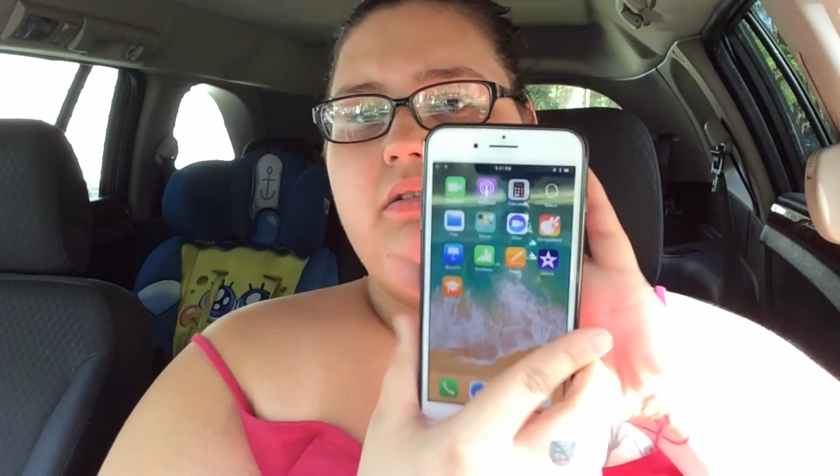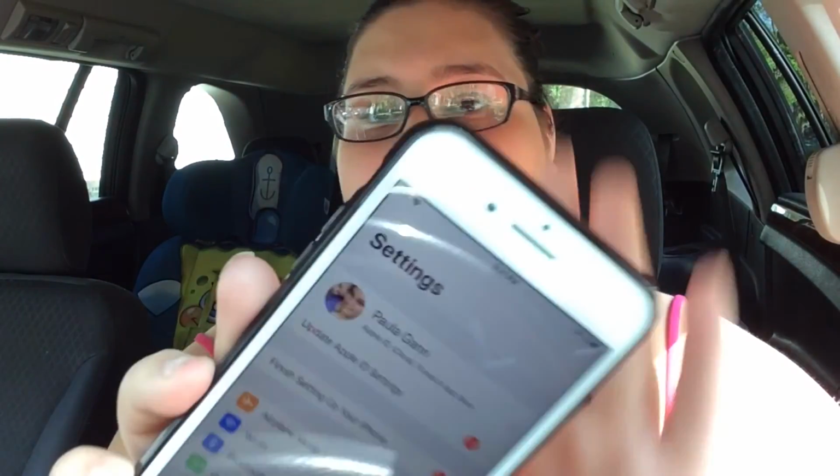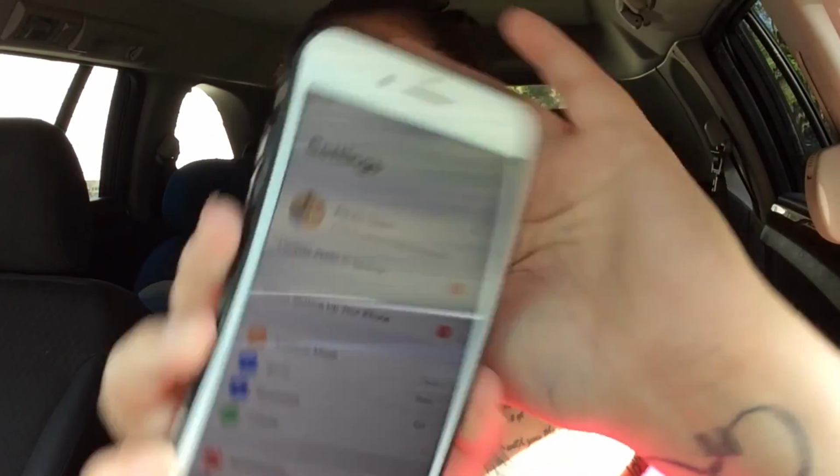So yeah, as for the apps, this automatically comes with iMovie now, which I don't think my other iPhone did, but you know, if it did, oh well, cool. It's pretty quick. No kind of delay or anything like that. Settings, it's all my information. It just wants me to finish setting up my iPhone, but I will do that in a little bit.